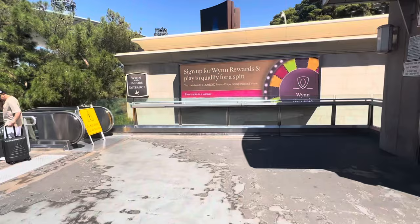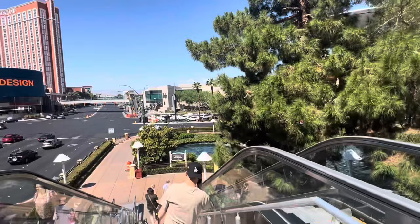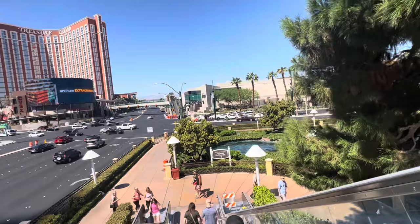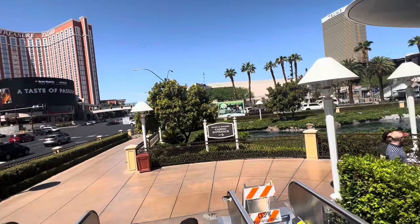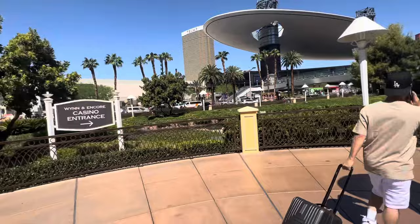So this morning we are stopping in Bellagio for the week, so we've made our way from Bellagio up through Caesars across to Venetian, and now we're just heading to Wynn. We're just checking out all the hotels just to get our bearings, and obviously we've never been before, so just having a look to see what's about.